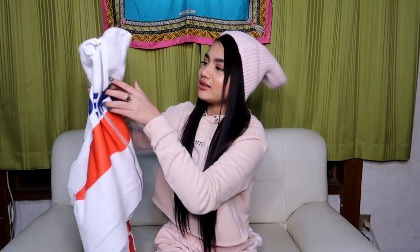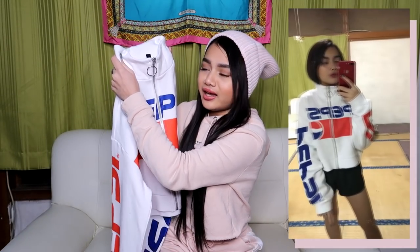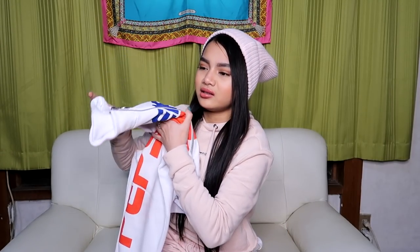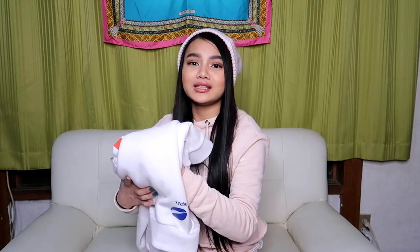For the last item, I got this Pepsi sweater. It is a half turtleneck, and it has this kind of big ring on the zipper, which is cool, and I can actually pair it with my Nike Cortez sneaker, which is a perfect match color with this sweater. And I bought this for 3,000 yen as well.